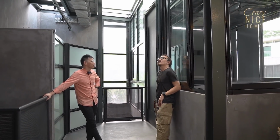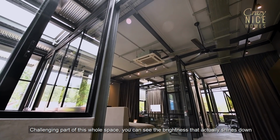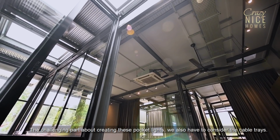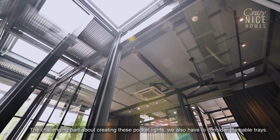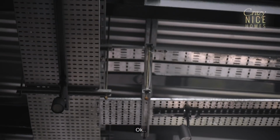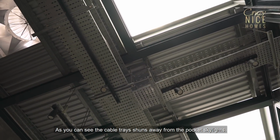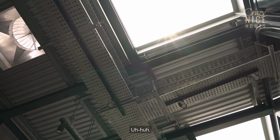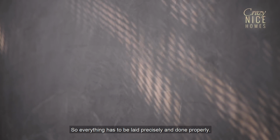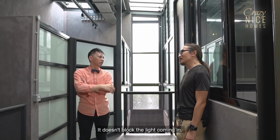Challenging part about this whole space, you can see the brightness that shines down is by this pocket skylight. The challenging part about creating these pocket lights, we also have to consider the cable tray. As you can see, the cable tray is placed away from the pocket skylights. So everything has to be very precisely laid and done properly, so the cable tray doesn't block the light coming in.